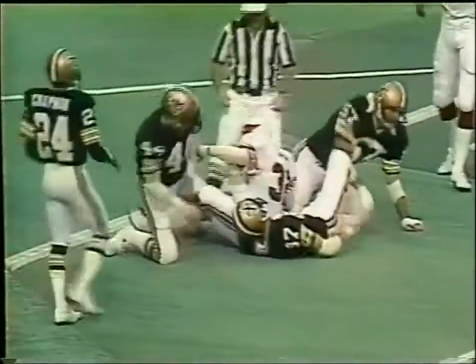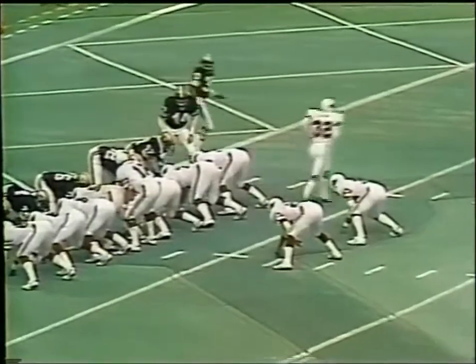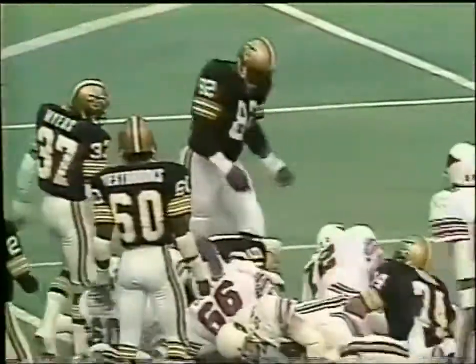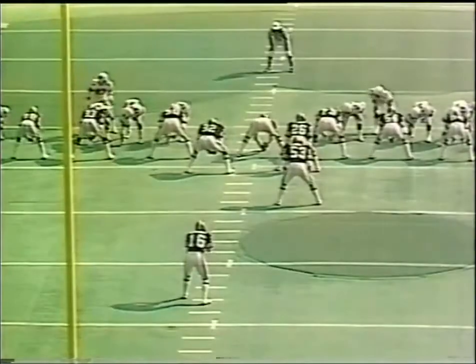Hart on a delay to Jerry Latin. He's to the 10, 5, and Latin's to the 2-yard line. Right now, the Cardinals are at 1st and goal at the 2. Latin in motion, Wayne Morris, and Morris is in for the touchdown. He's only 2 for 8 right now.